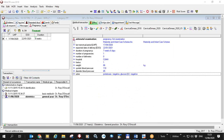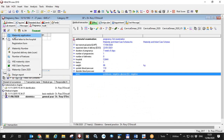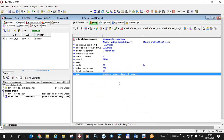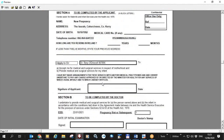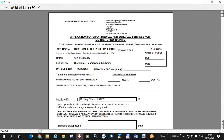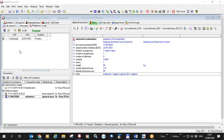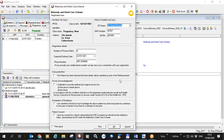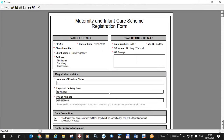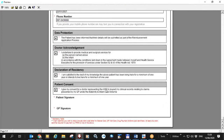To summarize, in my practice, if we have a pregnant patient and we use the registration form, as agreed with the IMO by the PCRS, it will be rejected for some reason that I do not understand. If, on the other hand, we use the registration form here, as also proposed by the PCRS, and we print that and send it off, it actually will be accepted. In my case, however, there are several doctors in the user group who say that this is not accepted either by the PCRS.